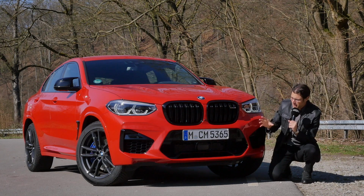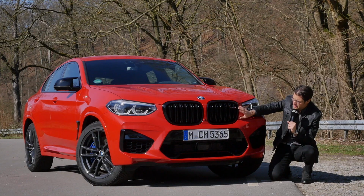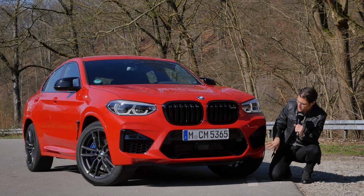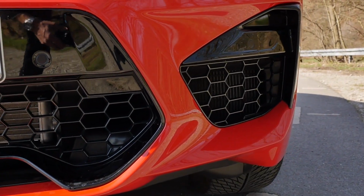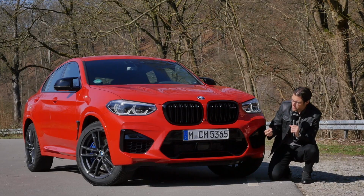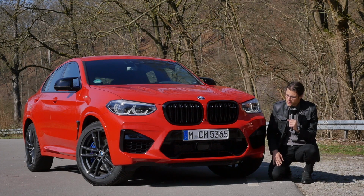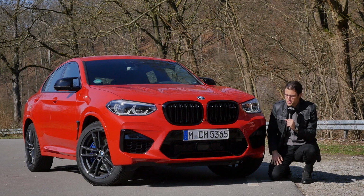The X4M has this bigger front double kidney, also with the dark or black design and with the vertical fins right there, and the X4M badge. Also more impressive here is the high gloss black in this lower area. Overall a very strong stance on the road. But already the normal X4 looks stronger than before in this new generation.